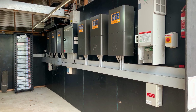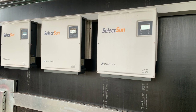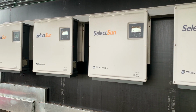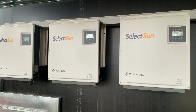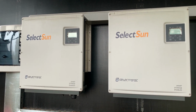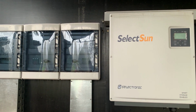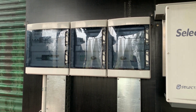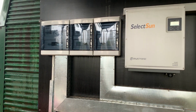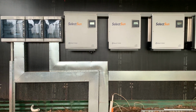So here we go, walking a little bit more and into another area. What we're looking at here is the managed AC coupled solar inverters. These are 20 kilowatt Select Sun. They're a really nice match with the Selectronic system. They're actually Selectronic certified. That means they have a comms system, and I'll talk about how that all works in a bit. They have a comms system that allows those inverters to be power managed in millisecond accuracy. So the SP Pros, which are the heart of the microgrid, control those 4 20 kilowatt Select Suns, and can determine what their power output is.